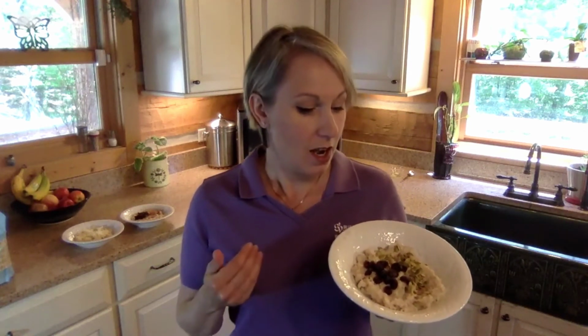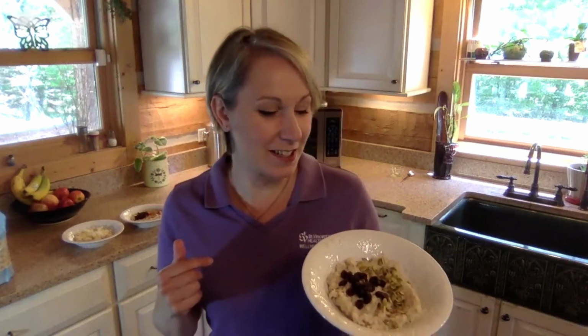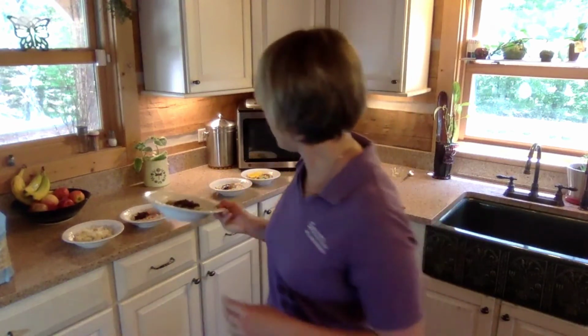What if you like a little bit heartier oatmeal? I've got some craisins, and I've got some pumpkin seeds. So this could be any nuts at all or any seeds. So just adding a little bit of protein, adding a little bit of healthy fat, some B vitamins in there, with a little bit of sweetness with your cranberries. So this is another way that you can look at developing a nice meal.